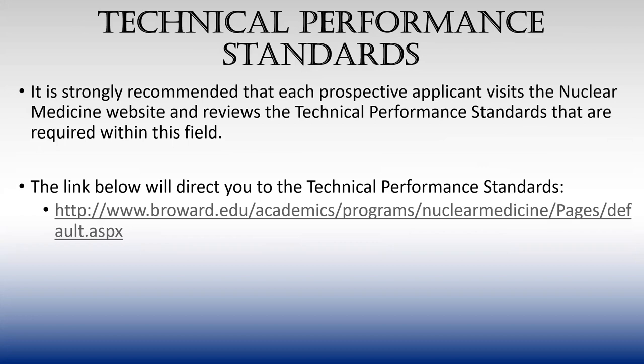Nuclear medicine technologists must have knowledge of radiation safety and protection and be able to measure, prepare, and administer diagnostic and therapeutic radiopharmaceuticals. They provide services with compassion and respect for the dignity of the individuals with the intent to provide the optimal quality of patient care while maintaining the highest ethical standards as integral members of the healthcare team.